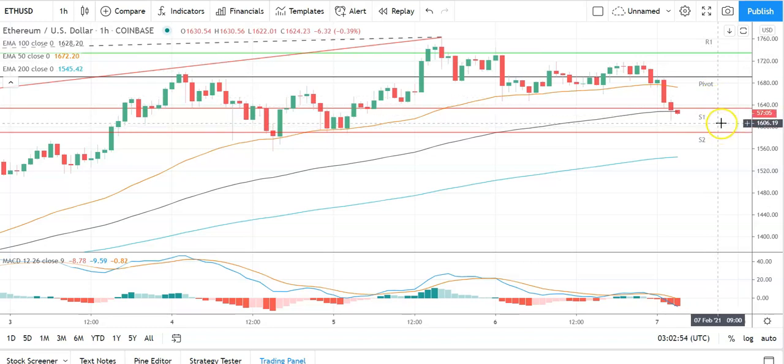Failure to move back through the first major support level and the pivot level at 1691 would bring the second major support level at 1592 into play. Barring an extended sell-off on the day, Ethereum should avoid sub 1550s on the day. The third major support level sits at 1494.